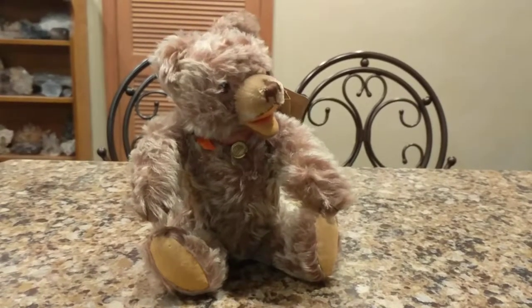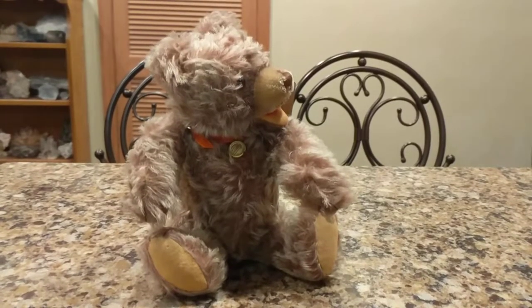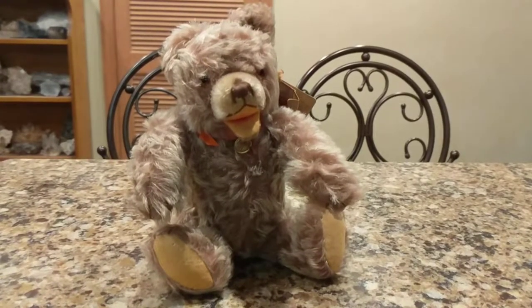Hi, it's Deanna, and today I'm going to show you a 1950s Hermann German Mohair Zotty style bear. He's musical and his head moves around as you wind him up, and he's playing an adorable tune.